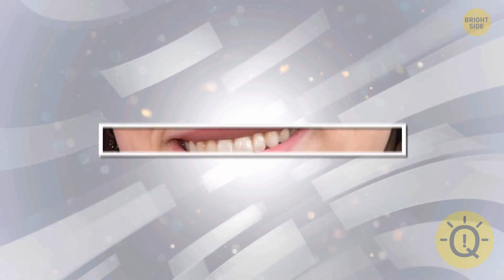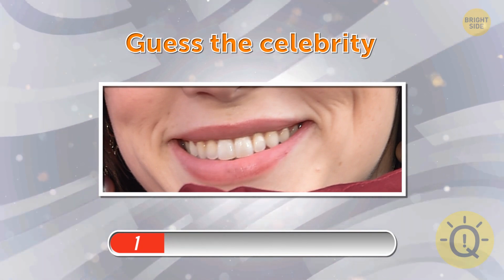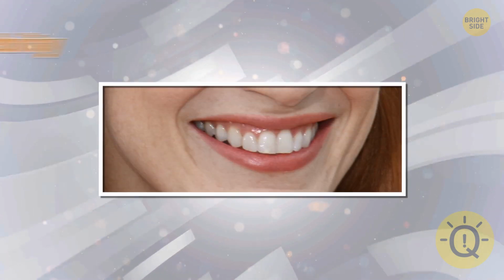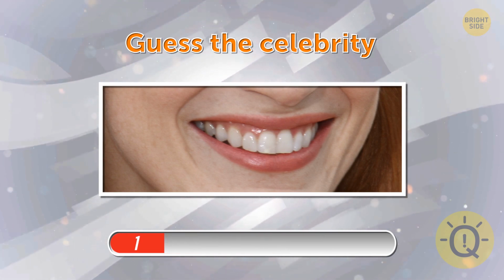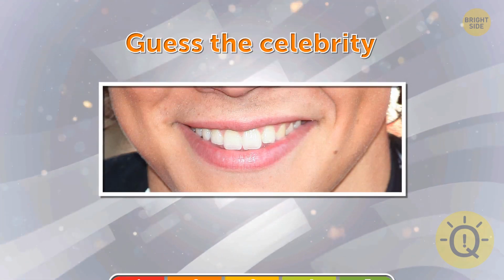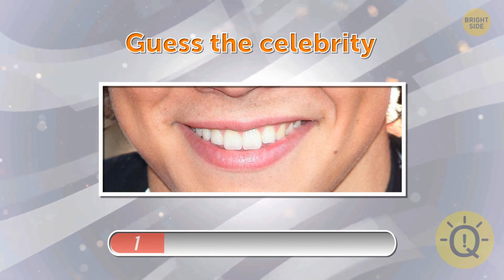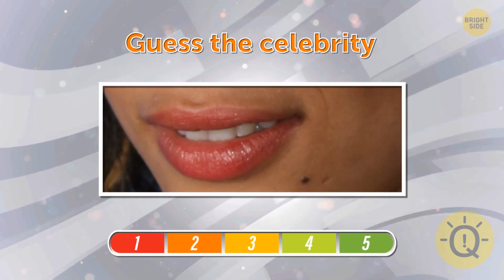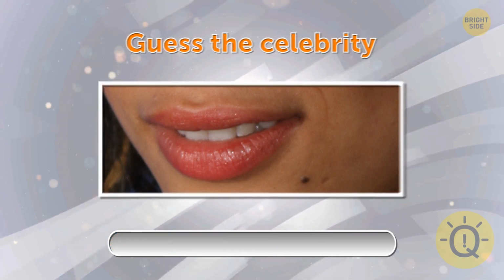Let's see if you can guess celebrities by their smiles. Billie Eilish, of course. What about this charming smile? Jessica Chastain. And whose teeth are these? Harry Styles. And what about this smile? Zoe Kravitz.